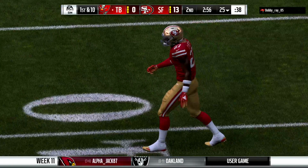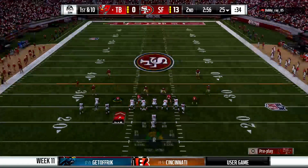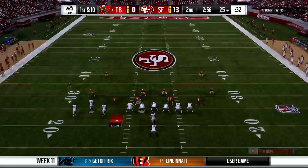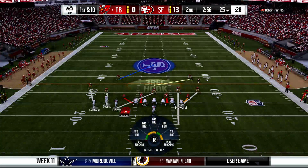The Buccaneers getting ready to go as they take the field. And last time wasn't pretty. 1 play and an interception. We'll see if they can do better. I want to see if they want to go ahead and throw the ball again now on this drive after what happened on the last one.